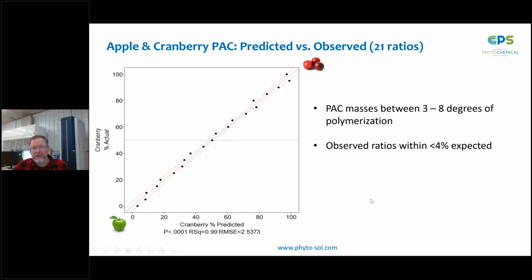If we do something very similar to what we did with the procyanidin dimers and blend these two isolated proanthocyanidins at 21 ratios and look at the degrees of polymerization between 3 and 8, we can once again be very accurate in our expected versus observed ratios. In this case, we're within 4% of our expected blends. So again, a very powerful tool for looking at two heterodispersed oligomeric polyphenol series from cranberry and apple.